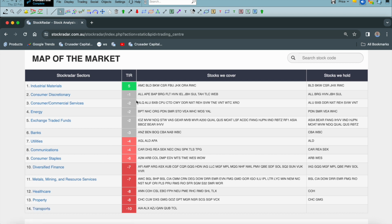Now, this might seem strange to you. This is the only one with a positive trend intensity rating, but when I look at some of these indexes and their trend intensity ratings, there are still plenty of stocks running well, because I can see the stocks we cover and the stocks we hold. In something like consumer discretionary, we only hold half the stocks. The trend intensity rating is going to be around the middle, around 0, something like that.